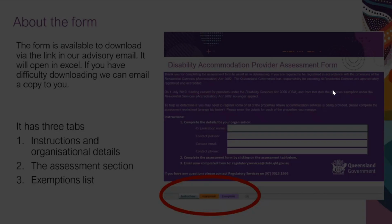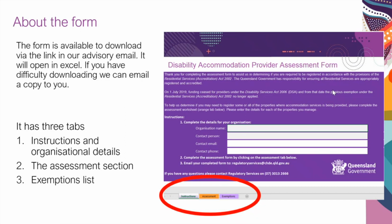So on the first page of the assessment form, we've given you some instructions and what you need to do. So on the first page, all you need to do is type in your organisation name, your contact name, email address and a phone number. Then you could refer to the bottom of the tab. So the next tab that you refer to will be the assessment tab.